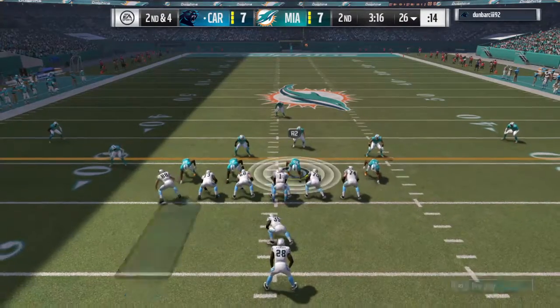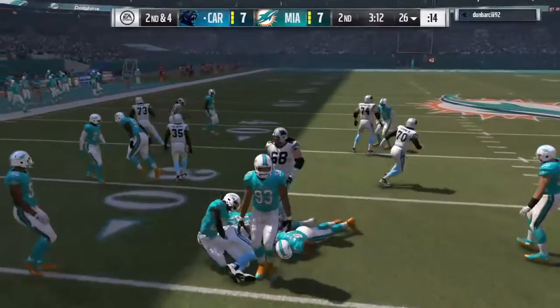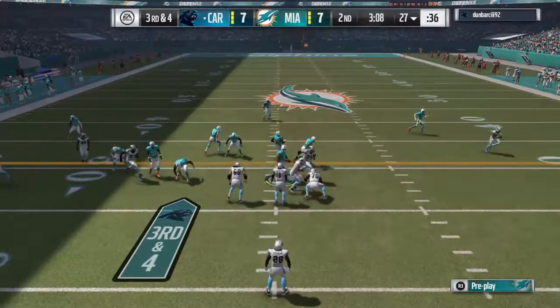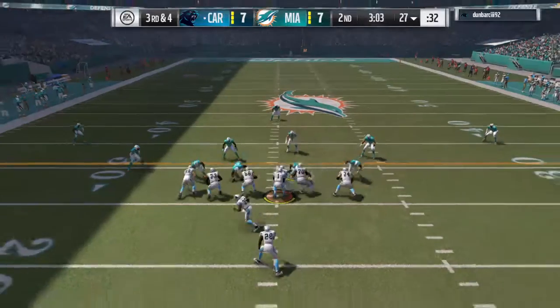They come out here in the eye. They keep it on the ground again to Stewart. And this time not as successful, as he'll get back to the line of scrimmage and no more. It'll only be a gain of a yard, and it sets up a 3rd down and 4 now.